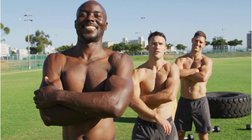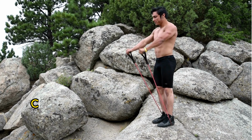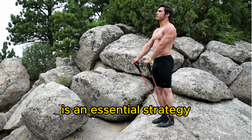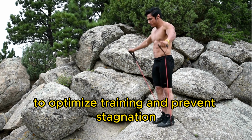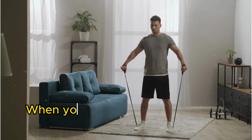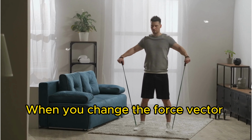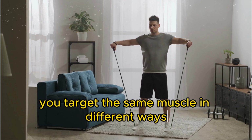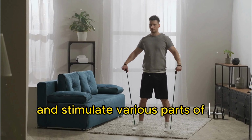Next workout. Tip number 3. Changing the force vector during the same exercise is an essential strategy to optimize training and prevent stagnation. When you change the force vector, that is, the direction and angle at which force is applied, you target the same muscle in different ways and stimulate various parts of it.